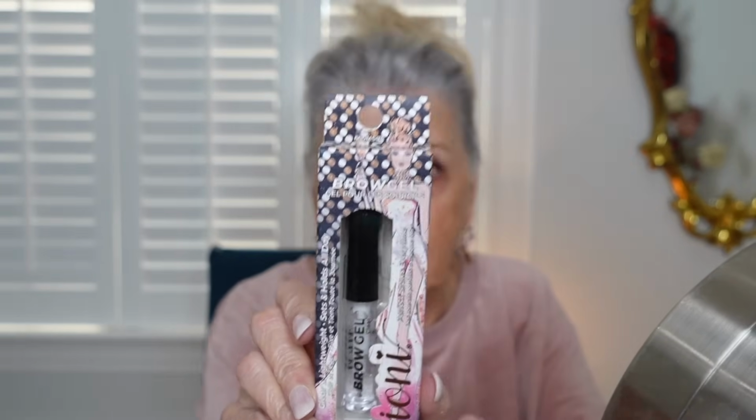I also got this brow gel by Ioni. Let's try that. These were relatively easy to get into. Oops. Did not have to use my scissors. This is just a clear gel. After seeing this, I may not have takers of this tag. We'll see. Do I cheat or not?